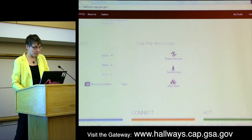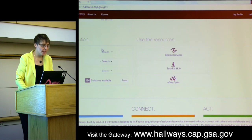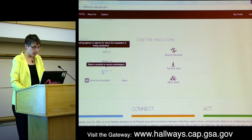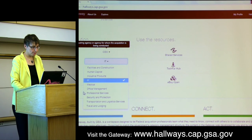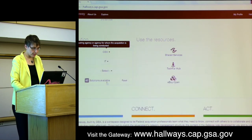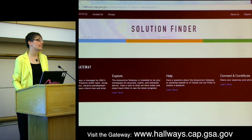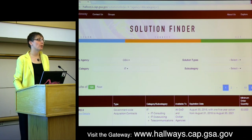Down at the bottom, we have Find a Solution. What this does is allow you to select your agency, so being with GSA. It allows me to select a category, IT. And then I can see that there are 47 solutions available to me in the IT category. Those solutions are the different contracts that I can use to buy.